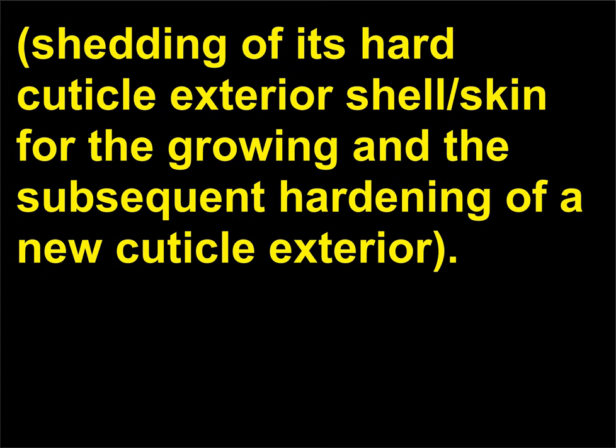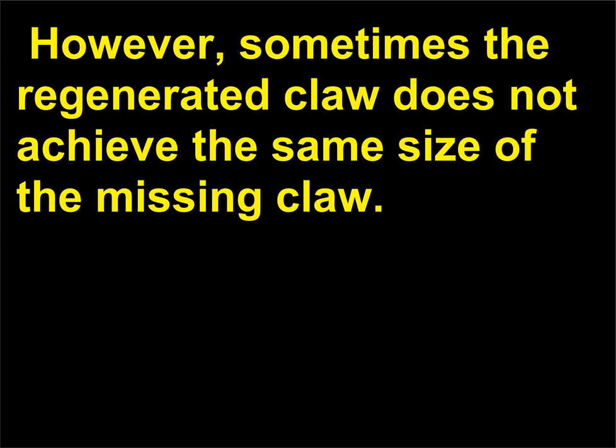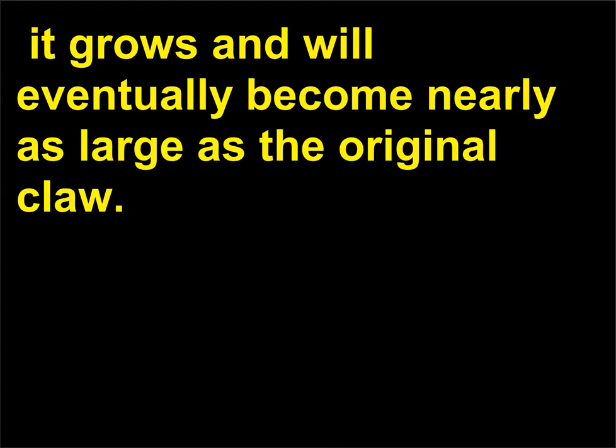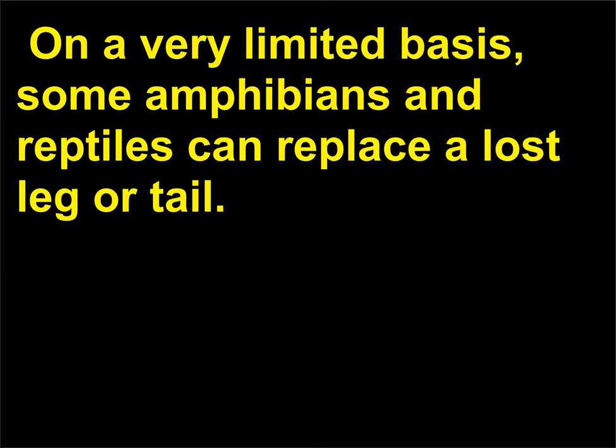Shedding of its hard cuticle exterior shell/skin for the growing and the subsequent hardening of a new cuticle exterior. However, sometimes the regenerated claw does not achieve the same size of the missing claw. But after every molt, occurring 2 to 3 times a year, it grows and will eventually become nearly as large as the original claw. On a very limited basis, some amphibians and reptiles can replace a lost leg or tail.